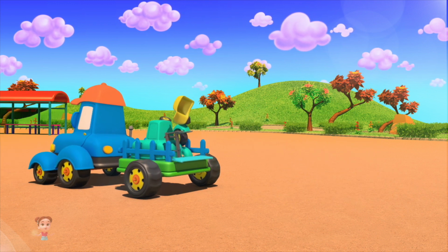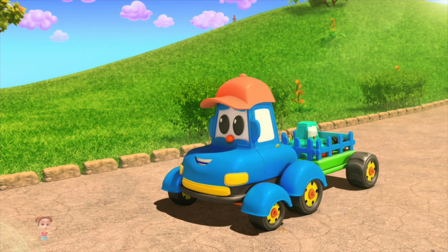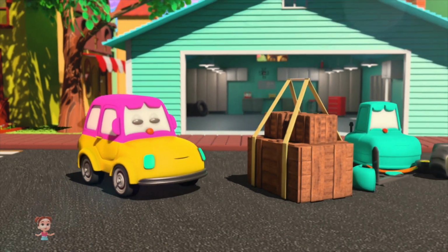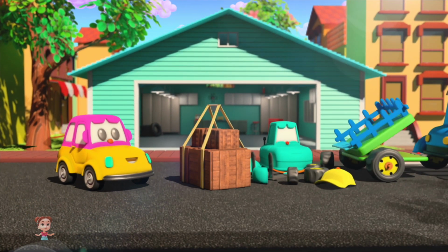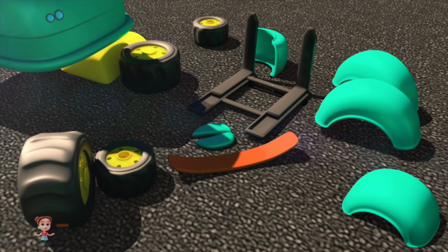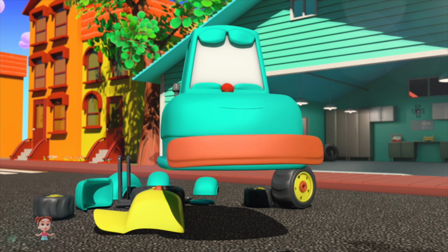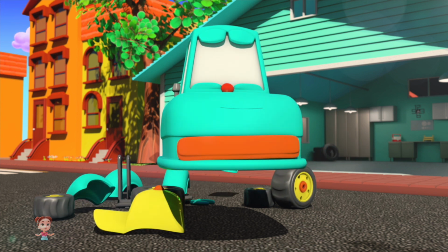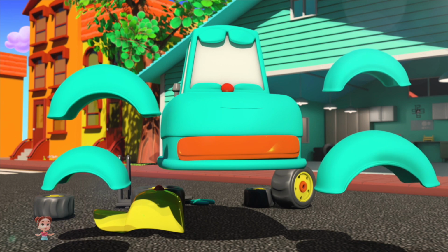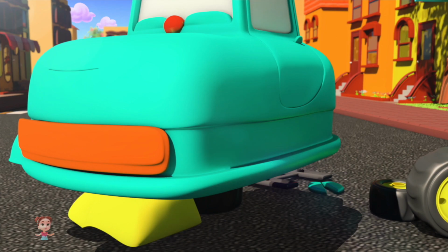Okay, so now we need to assemble Ray's. First, we start with the body. Then we put on the bumper. Very important in case you bump. Next, we have the wings. Two of them go on one side, and two of them go on the other side.